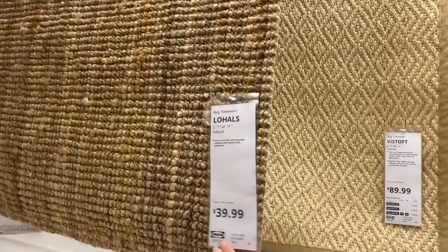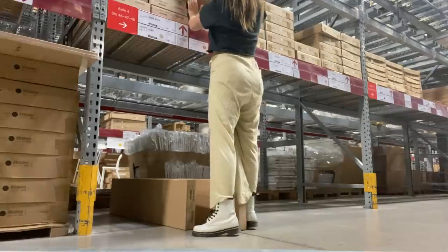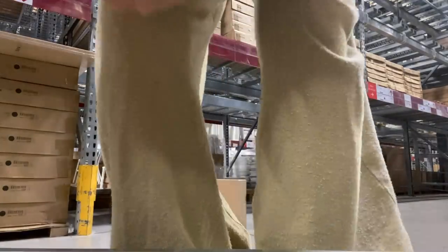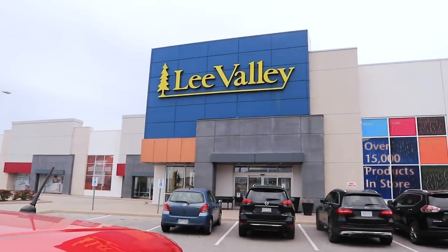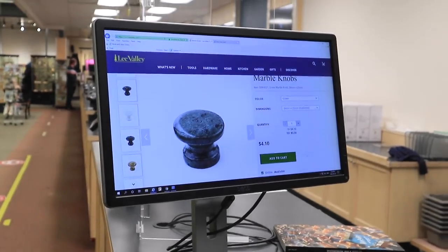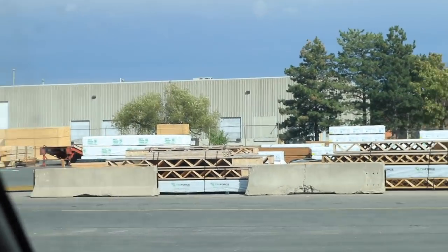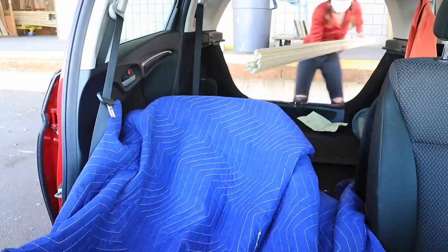So the next day I went out shopping, picking up this closet and a couple other things. So I'm at Lee Valley getting knobs for the closet, and I'm also going to the fancy lumber store to get a bunch of wood for this feature wall. I guess I just gave away which design we're doing. I don't even know if it was a secret.